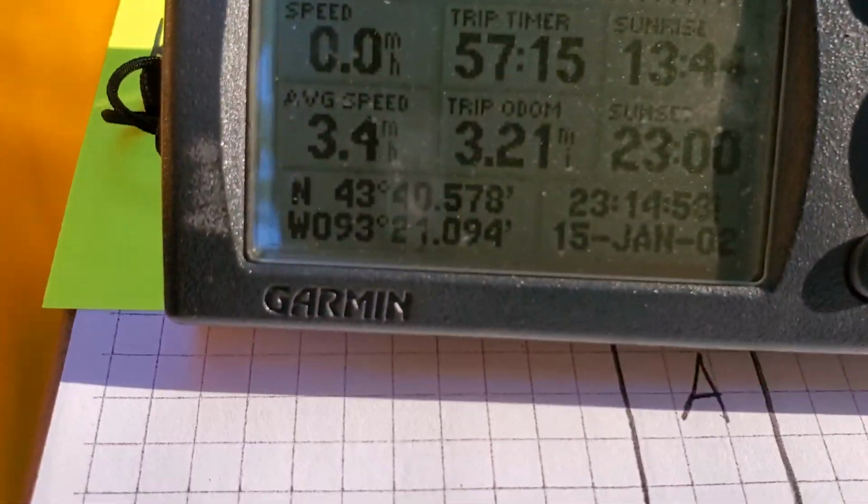Okay, so see the numbers? All right, here's what you write. Northwest lot. 43 degrees again, it's always 43.